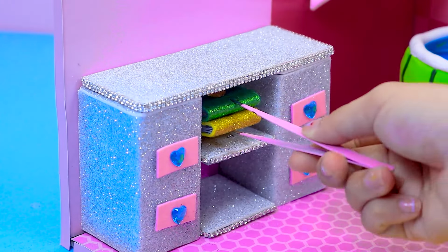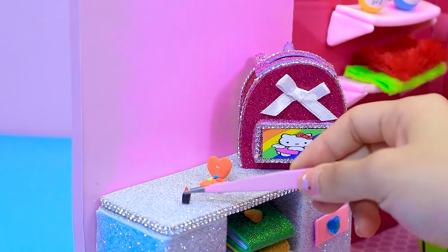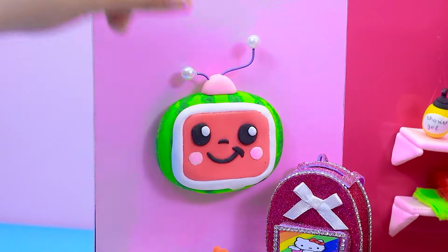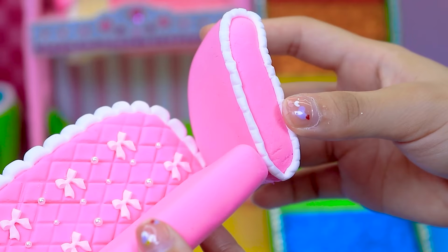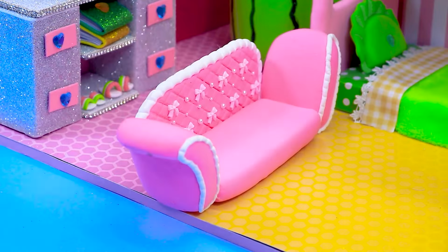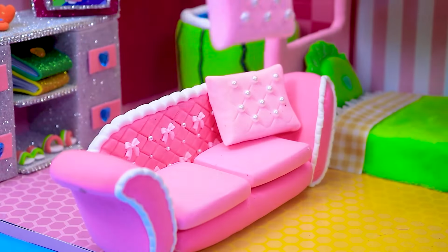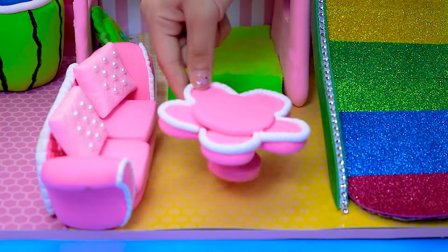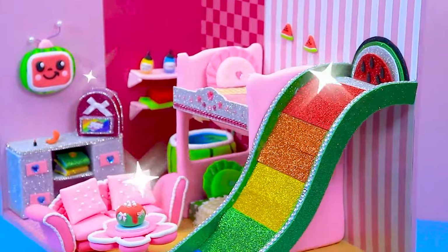Next, I will make some cute things to put in to fill the empty space. Sofa, beautiful sofa. Sweet watermelon cake. Cocomelon's house is finished.